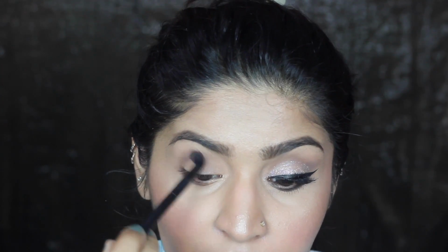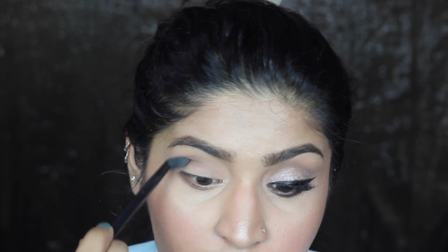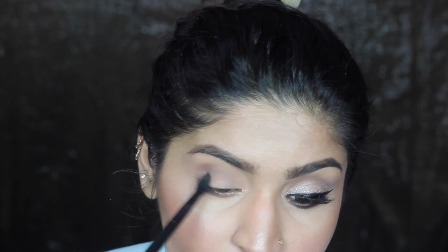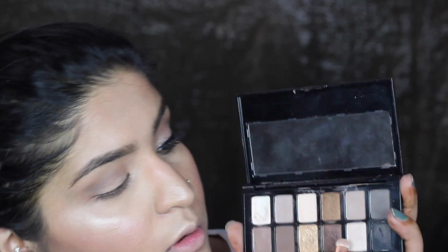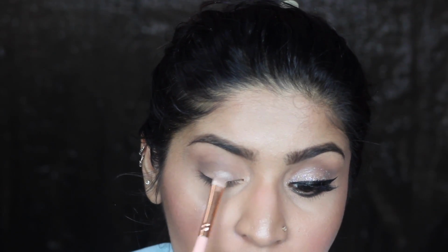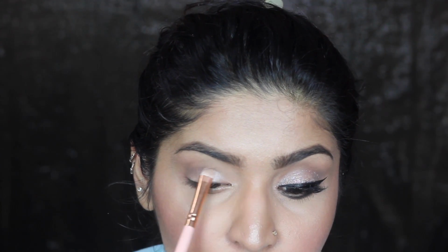She had a very definite amount of brown in her crease, to make her eyes look even more deep set than what they are. So I'm just defining the crease. Once you're happy with the amount of brown, I'm gonna go in with this pearly beautiful shade, with the help of this rose gold brush from my brush kit, and I'm just gonna apply it all over my lid. This is gonna be my base shadow before I put on some glitter.